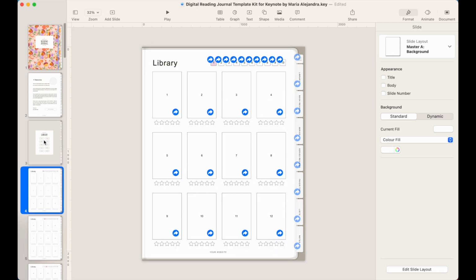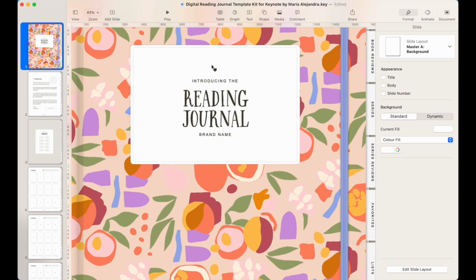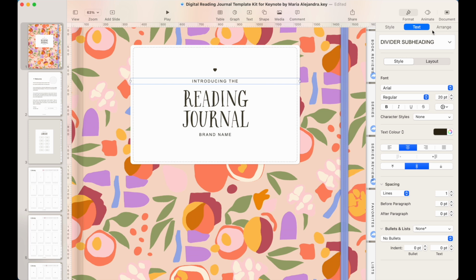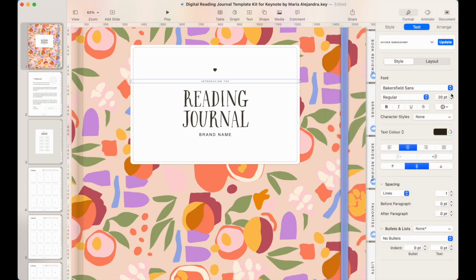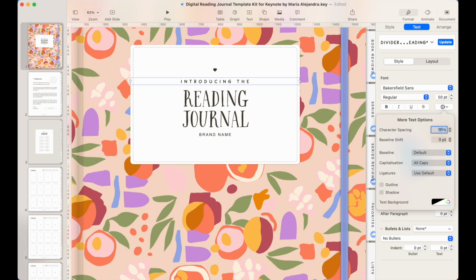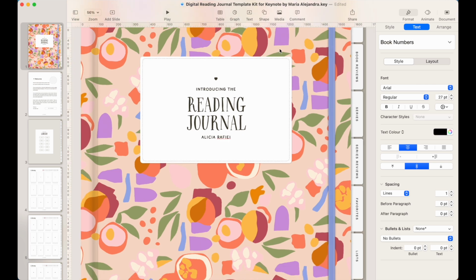So if you wanted to change other fonts within the journal, what you would do is select that font. You would go to the font again, select the font that you'd like to change it to, and then change the sizing if you need to. So let's go to 50 on that. I'm going to change the spacing to 1%. And I'm going to go update. Perfect. Here you would put in your name. Perfect. Okay, so that is how you would change the fonts.